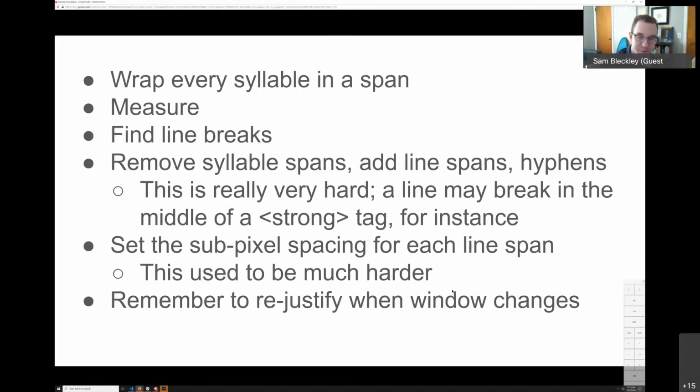And then you have to style each span with word spacing to increase the size of the spaces in the span so that the line is the length you expect it to be. That used to be much harder because a number of browsers couldn't do sub-pixel spacing. They could only do add 1 pixel, add 2 pixels, integer additional pixels per space, which is a big change. And during that period, you would have to make multiple spans for each line in an attempt to average the word spacing to be these sub-pixel spacing that you wanted.